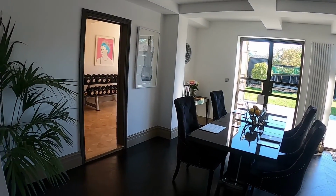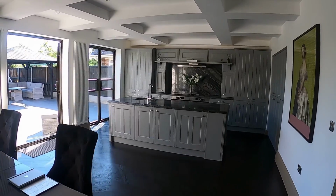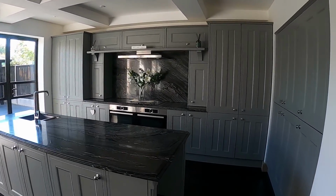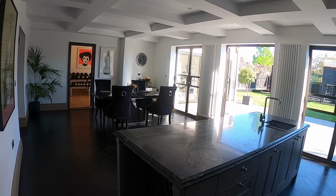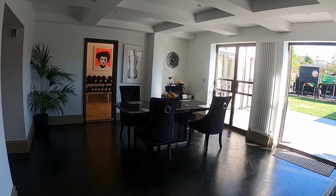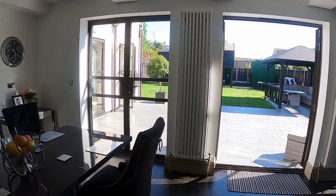The kitchen with this property is absolutely stunning. You can see you've got that beautiful parquet flooring throughout, and of course the kitchen comes packed full of wonderful gadgets and a full range of fitted appliances. You've got those marble work surfaces, that wonderful centre island there, the induction hob, 2 electric ovens, an integrated dishwasher, fridge and fridge freezer.